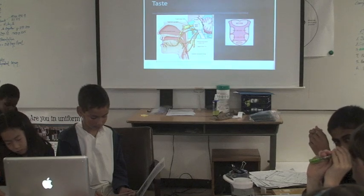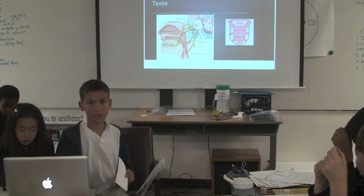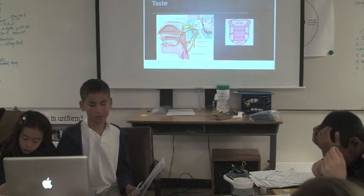Another cranial nerve, the pterygomenal nerve, innervates the tongue for touch, to sense pressure.